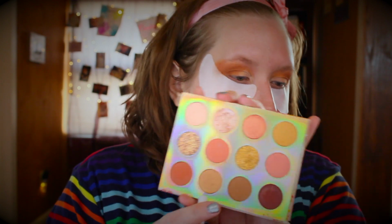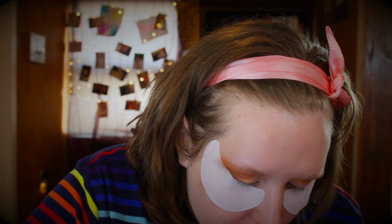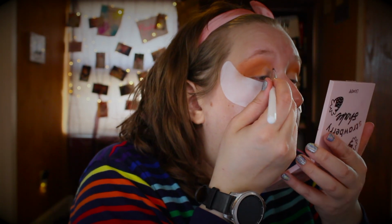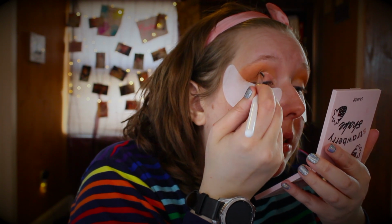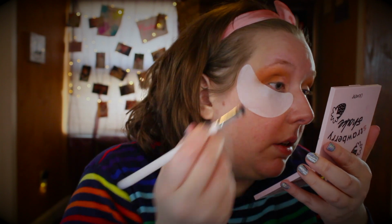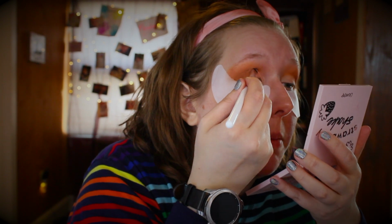I can't even function. Alright, so I'm going to go in with this coppery shade down here called Melody. Look at the pretty holographic finish this has. I love this palette. And I'm going to use the same brush that I used to cut the crease. And I'm just going to put that right here. It's a little dark. No. It's darker than I thought it was. I'm going to mix it with the Super Shock shade here, side to side. There we go, that's better.